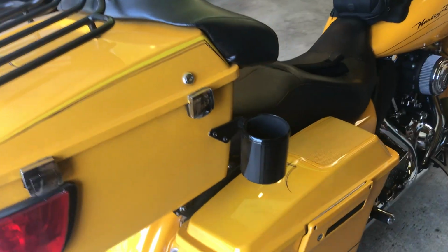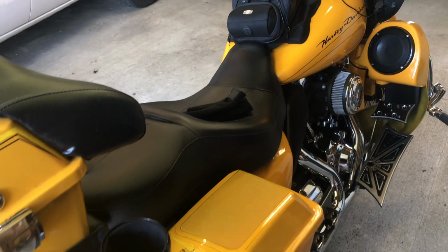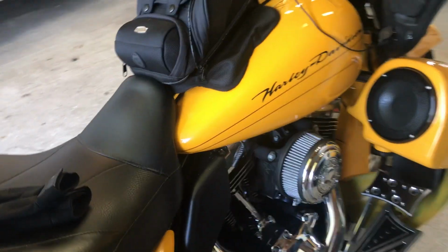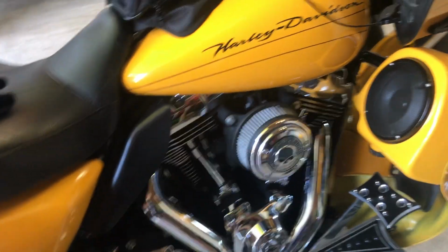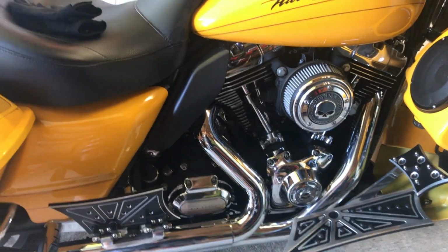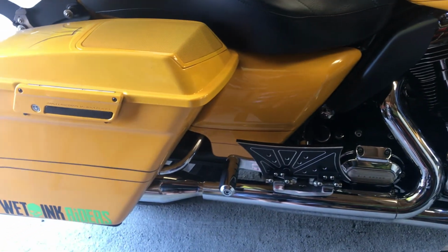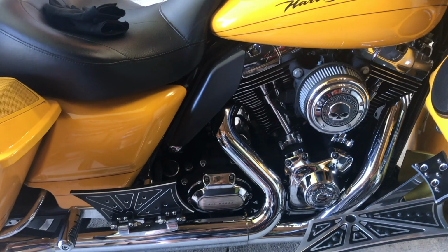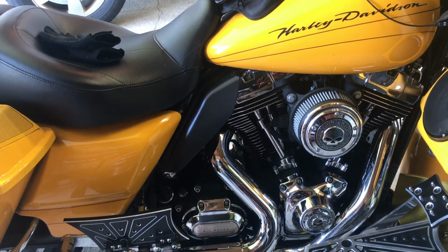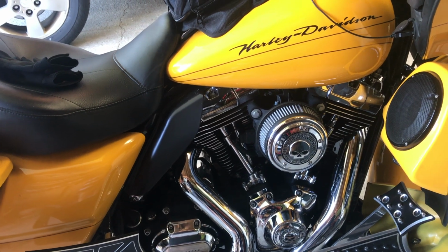Added a cup holder for my wife on the tour pack. Then pretty much the same on this side. Added the Harley-Davidson high flow air intake. It's full stage 1, decatted main pipes, running the Rush Big Louie exhaust. It's got the Fuel Moto tuner on it, and then the Harley-Davidson intake.